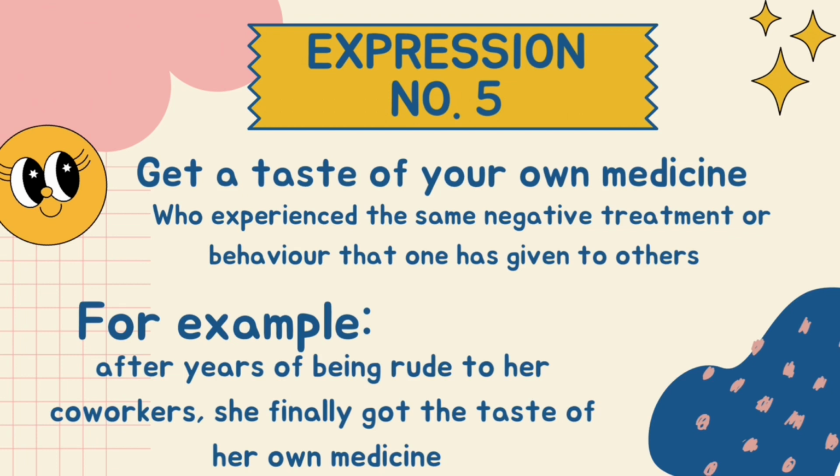Have you ever heard that the earth is round? Do you ever think about why the earth is round? There is a reason behind that. If you do something negative to others, it will happen to you also.